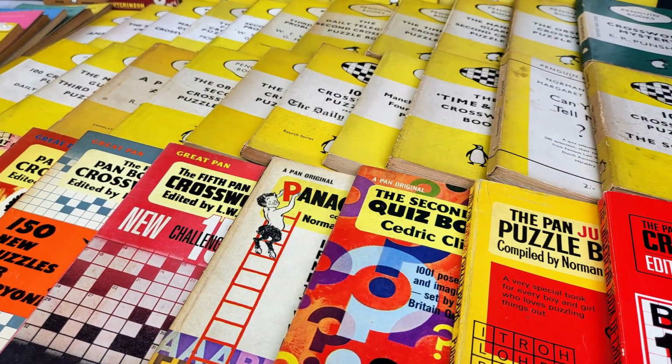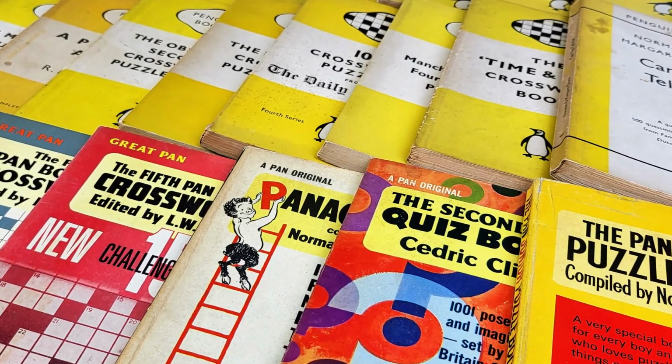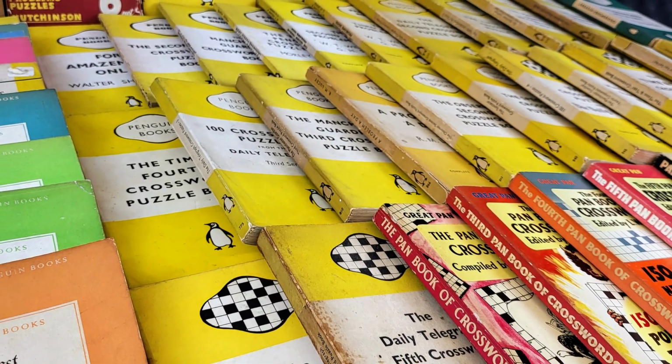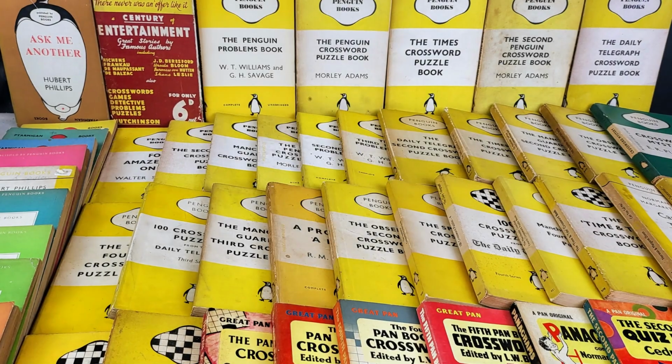I hope you enjoyed that whistle-stop tour through my Penguin and Pan vintage crossword and puzzle books. I think they're really, really fascinating to collect. They're not easy to collect. These are quite tough, and when you do find copies, they're generally not in the greatest of conditions, so quite challenging all round, really.